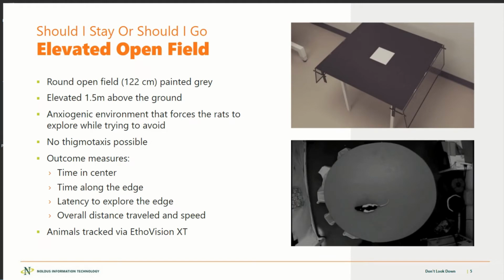The test that we ran them on, you can see in the bottom right-hand corner, is an elevated open field. This was a 122 centimeter round open field, a 4-foot board that was painted gray. It was elevated 1.5 meters above the ground. And as with most behavioral testing, space is tight. And so we actually set this on top of a trash can inside of an 8-arm water maze, and that's what you can see on the left-hand image of those things popping out. That's an 8-arm water maze. So we set it inside of that on top of a trash can.